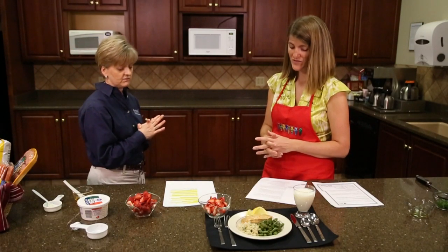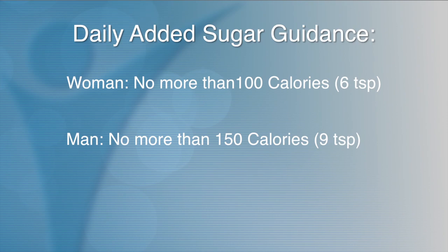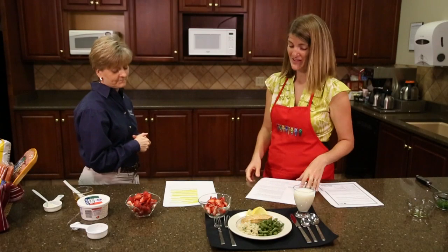Okay. And I know we've talked a lot about this before, but I need a constant reminder about the amount of sugar that I should be intaking every day. Now this is added sugar, and it would be about 100 calories for a woman and 150 calories for a man. So that's about 6 teaspoons for a woman and 9 teaspoons for a man per day. And just to put that in perspective, about a 12-ounce can of soda pop or soft drink, that's about 9 teaspoons of sugar. So that's a man's allotment of sugar for one day. And that's added sugar. Right. Yeah. That's not very much at all.